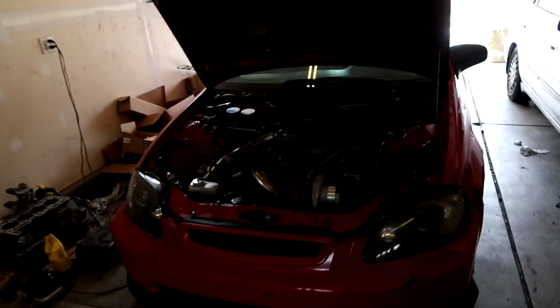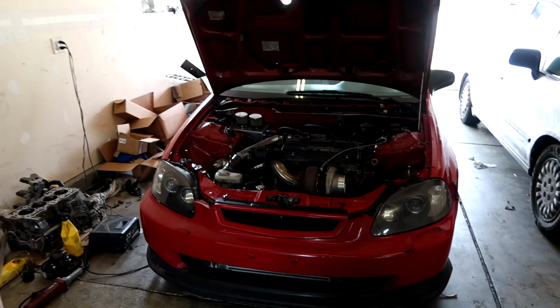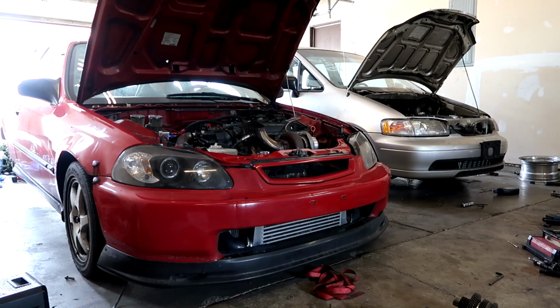But yeah, I'm gonna go ahead and fire up the hatch. It's probably been about a month since this thing was fired up. It is pretty cold in here, so it might take a few cranks to get this thing up and running. Hopefully the little battery has enough charge.